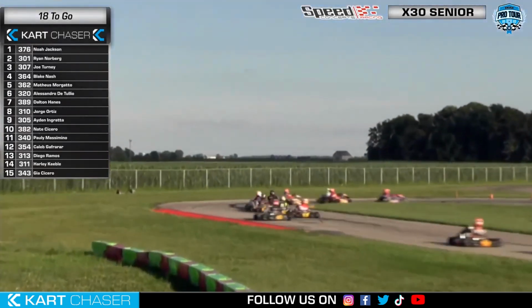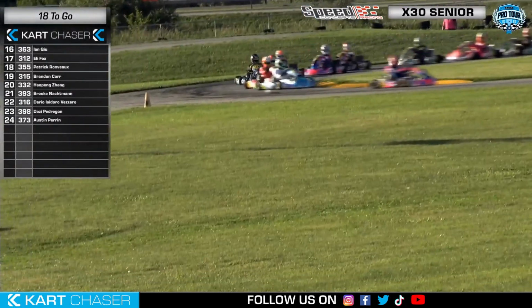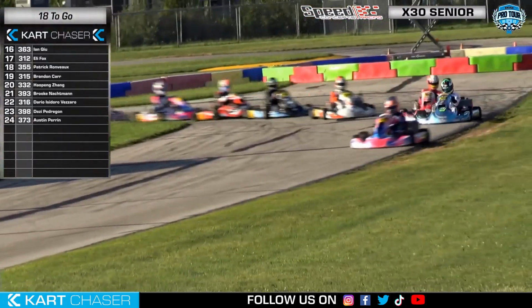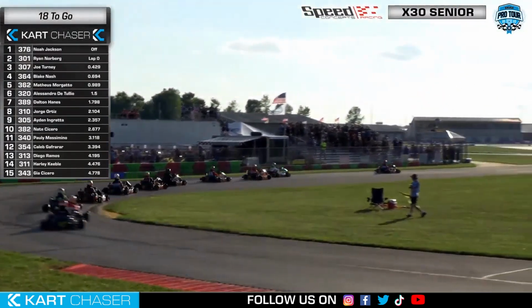Meanwhile, at the front, it is all shaken up. Look at the battle for second. Morgado versus Nash. Nash holding his own for P2 as Norberg gets the early lead. Yeah, Blake Nash elbows up in the Nash Motorsports EOS, and again, right there with them, you can see is Morgado. A little further back, Joe Turney slotting into that P4 right now early on.